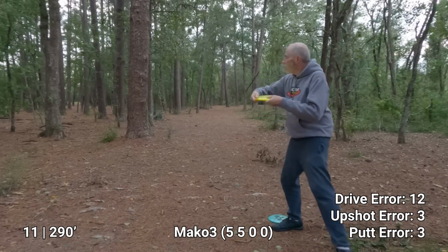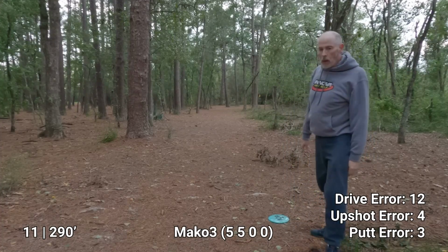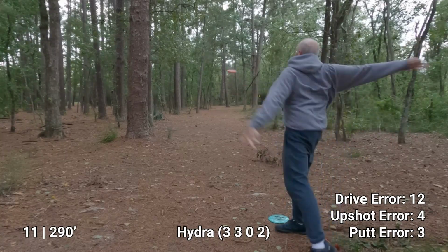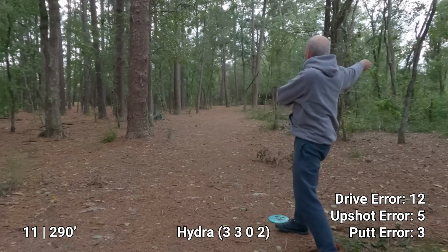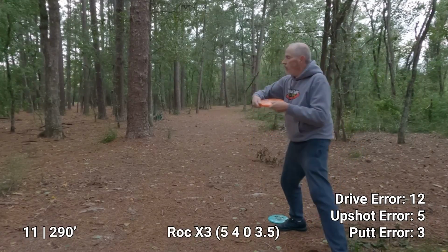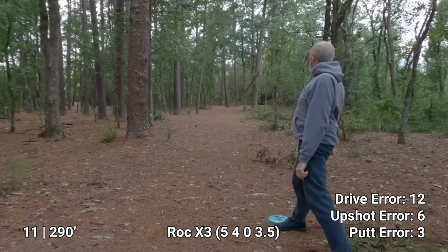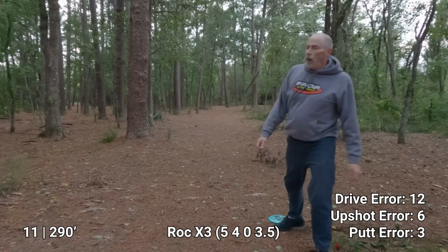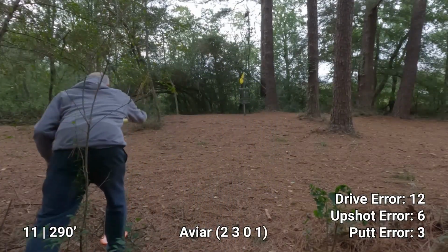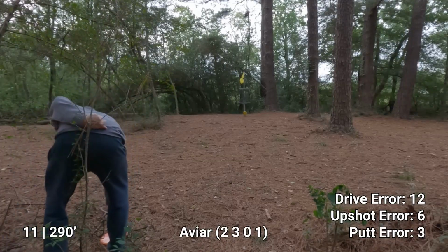And here I am trying to throw a flat shot with the Mako, but knowing that I'll pull it to the right, I let go. I early released, but it did the accidental Anheuser thing. I try to throw a little correction here flat with the Hydra, but I did the bad swing, and it basically accidentally Anheusered. Did the same thing with this Rock X3, but I threw it a little bit harder. It's a bit more overstable and faster, so the spin rate ended up stabilizing the disc and it ended up landing over here.